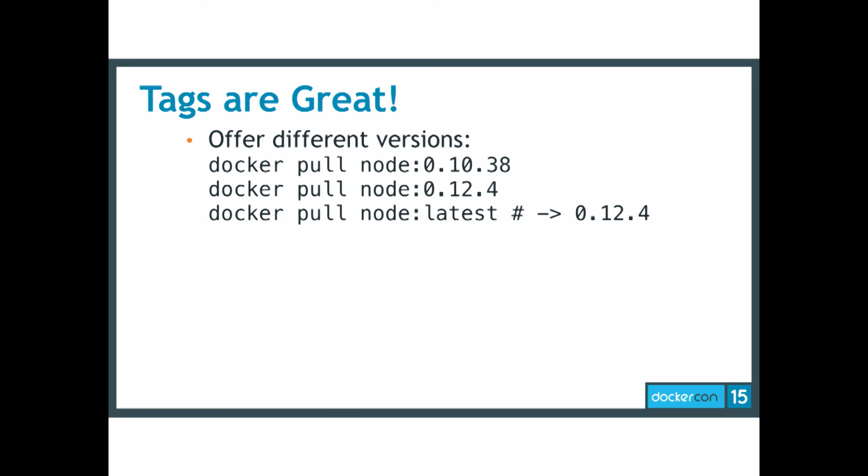So I mentioned tags. Tags are fantastic. With the official Node.js image, you can pull very specific versions of Node. So you can do node colon 0.10.34, et cetera, and you get the 0.12. Obviously, I just kicked off a new build today, so we're actually at 0.12.5. And so latest would point to 0.12.5.